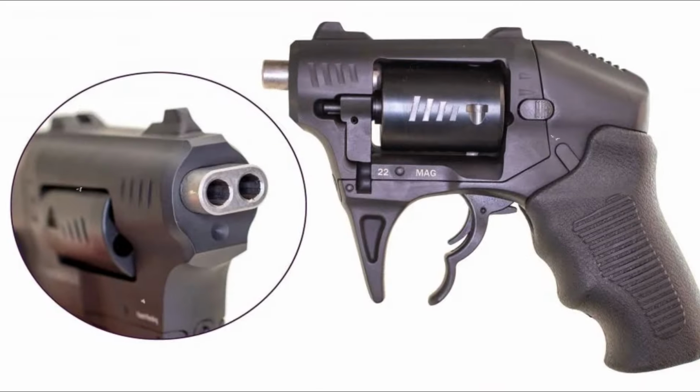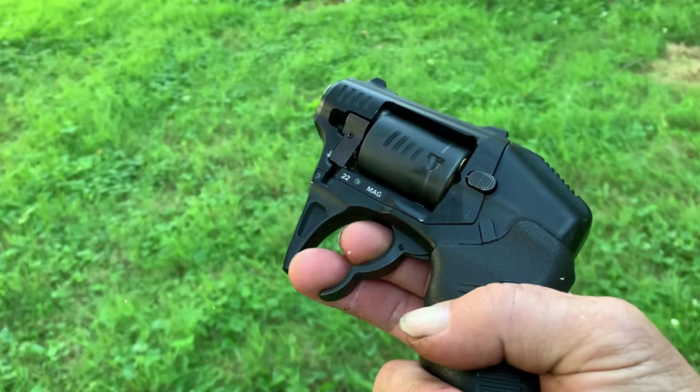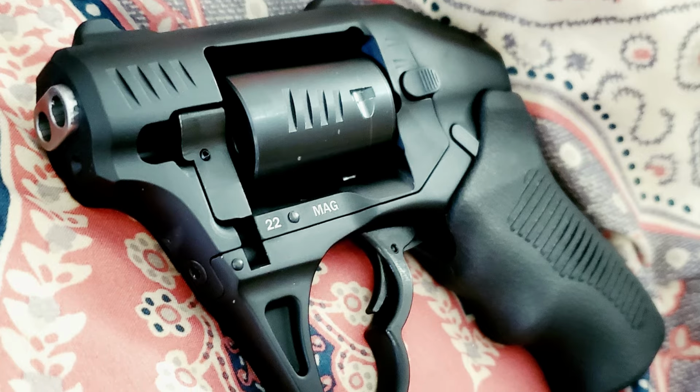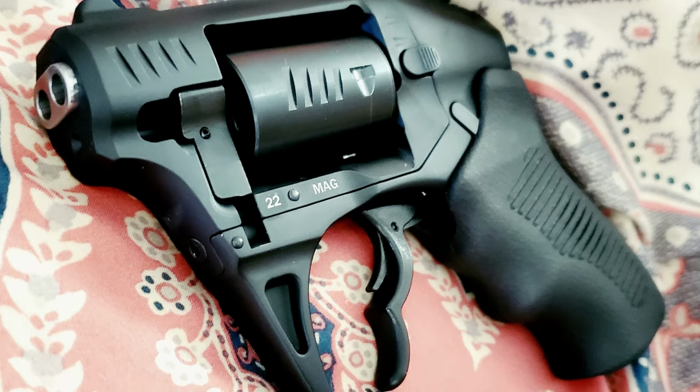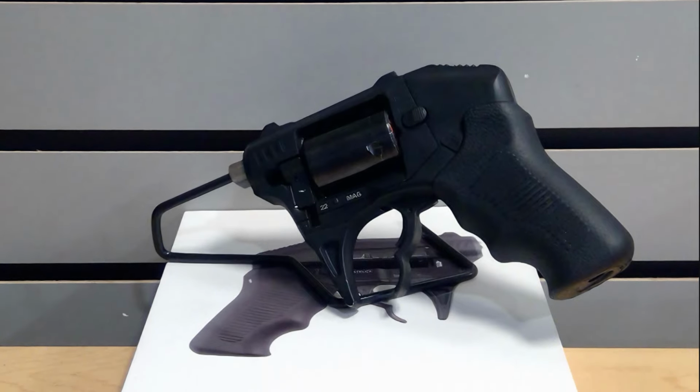The dual-barrel idea might have seemed inventive on paper, but in reality, it results in a gun that's hard to handle, unreliable, and unsuitable for anything beyond a conversation piece. If you're serious about self-defense, you'll want to pass on this one.